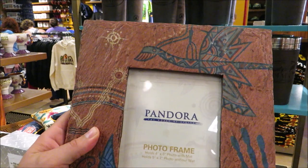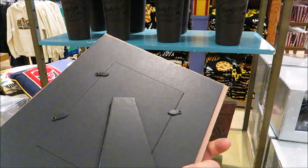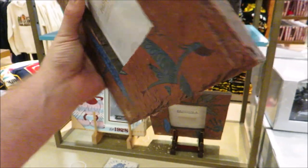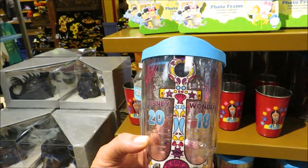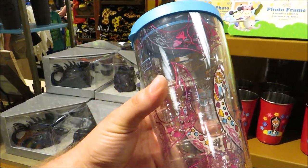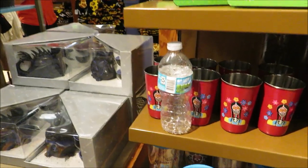They also have this pretty cool Pandora photo frame. It's very heavy, very hard. It's only $7.99. Wow. And how about this cool tervis? That is a really nice big cup, $13.99. Come on, people.